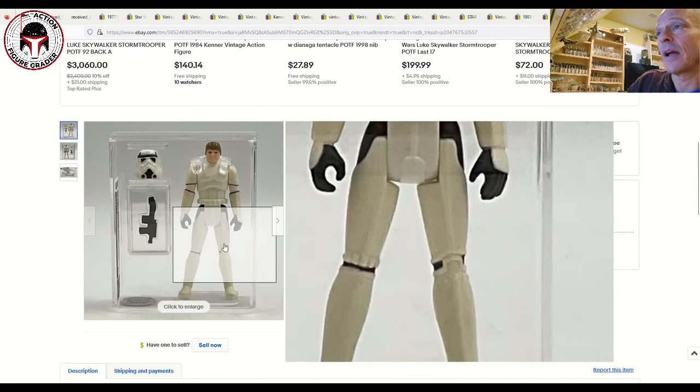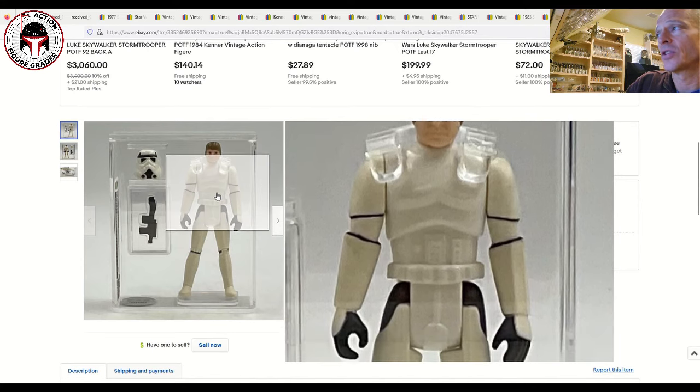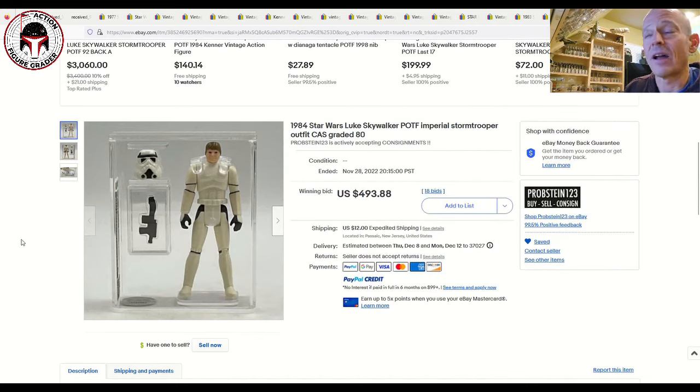But I mean, you can see how on the front picture, you can see how discolored the limbs are versus the torso. That torso's nice and white, but the limbs are not at all. And to me, that's an automatic 75. So I think this was overgraded, in my opinion. But it still sold for 494 US dollars plus shipping. So just another data point there for a Luke Skywalker Stormtrooper disguise. I mean, at the end of the day, whether it's 75 or 80 or 80+ or 85, you're going to be paying big money for a Luke Stormtrooper last 17 figure. They just go for big money, even ungraded.